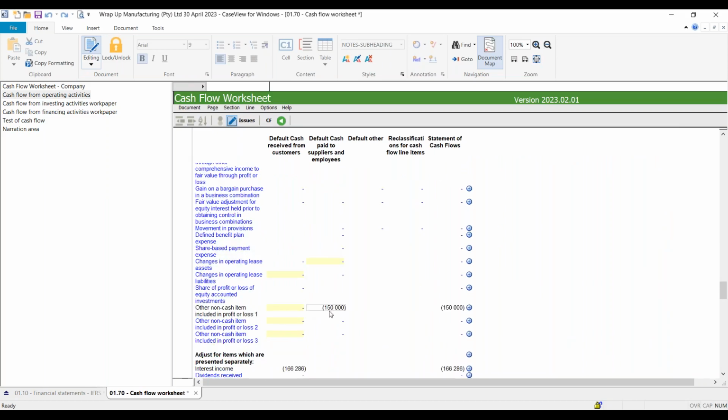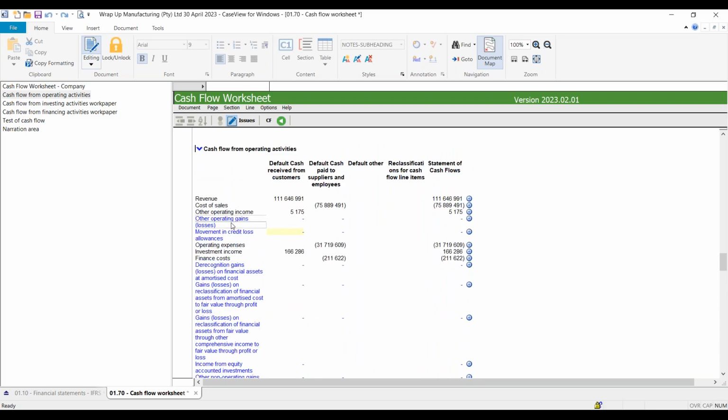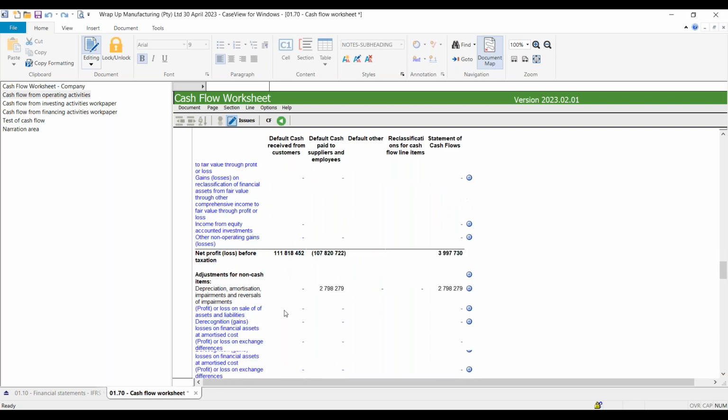We've defaulted it to the cash paid to suppliers and employees column. But you will say, no, that was an income. It shouldn't have been there. It would have been here because it would have then been included in, do you agree, other income? I just can't see my other income line now. It's here somewhere. It would have been included in this column.